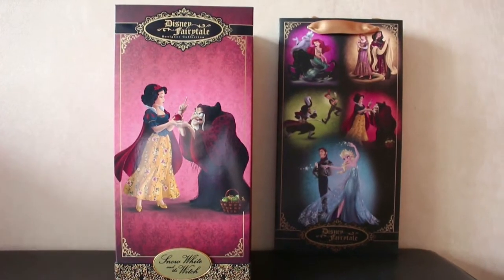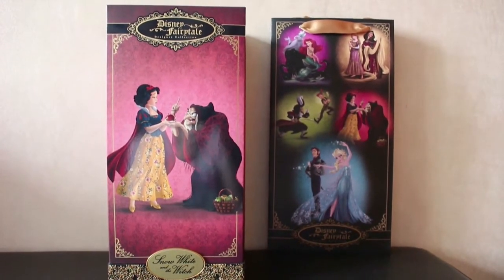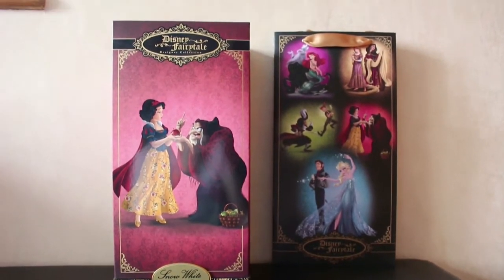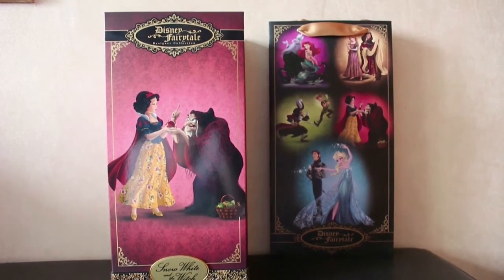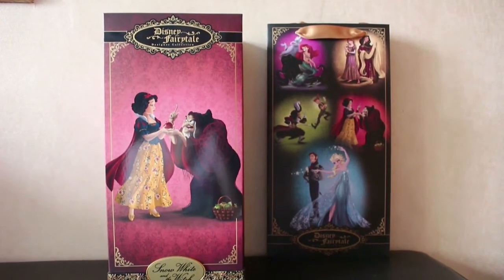So here is Snow White and the Witch, the limited edition dolls. I finally got them this week. A bit of background story, this is the first set of designer dolls that I'm reviewing. I have quite a few of them, but the designer doll range started 4 years ago, I believe, 4 or 5 years ago, when they first did the designer princesses.